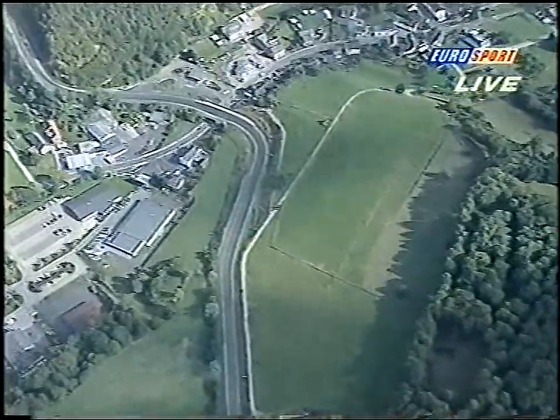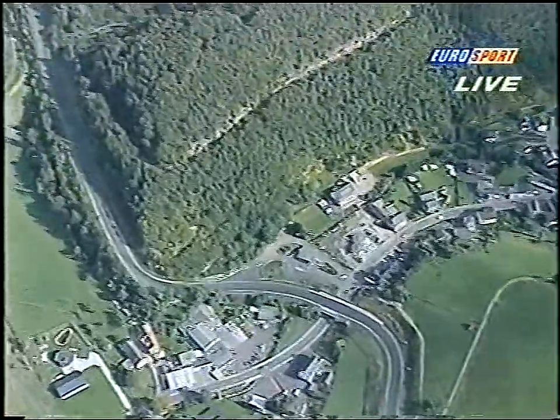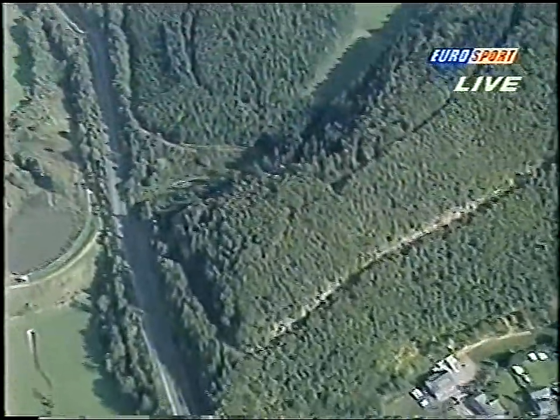That's the Adenau Bridge, very famous landmark in Germany. There's the town of Adenau. And here, as we follow the track now, there's a road that curves to the left.